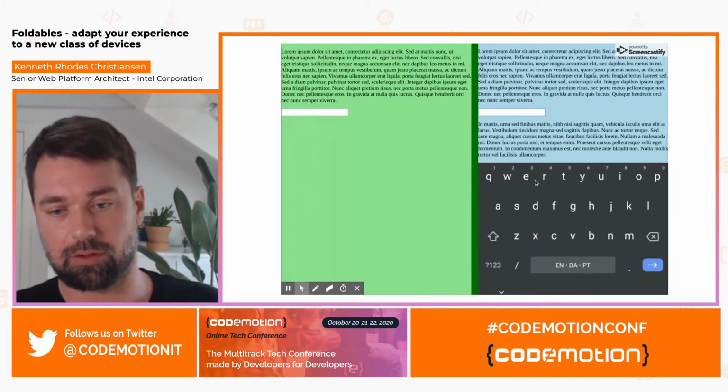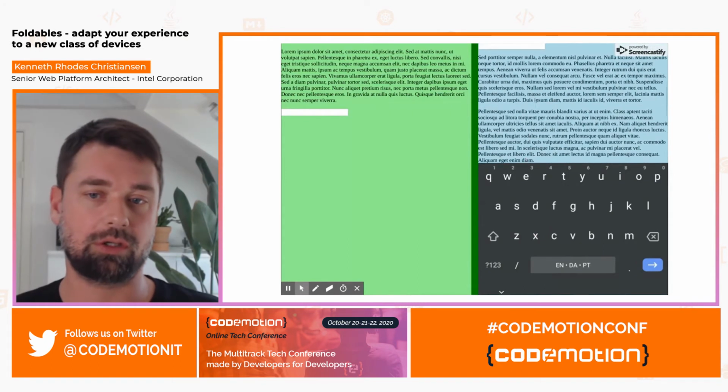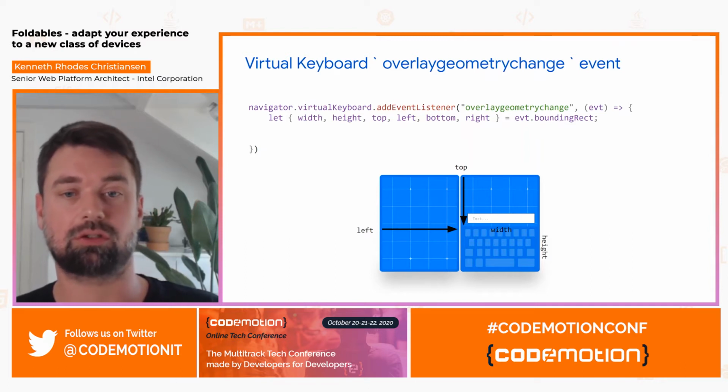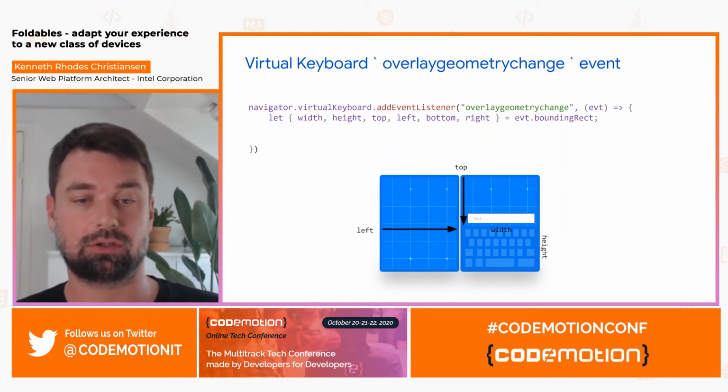And this is from an example where I toyed around with ways that you could do this from CSS, but currently the API is actually just using JavaScript. So you just get the bounding rect, and then you can do everything manually yourself. This solves a lot of issues with the keyboard.